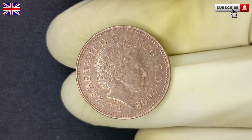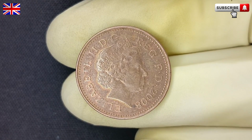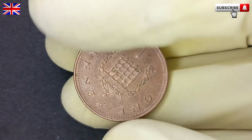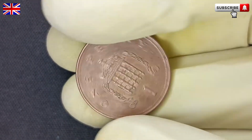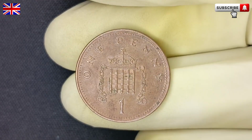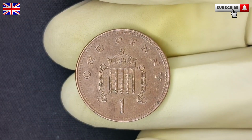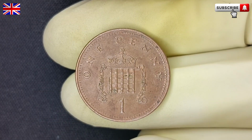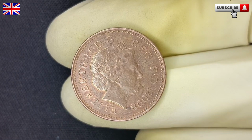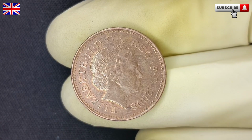But how does such a small, seemingly inconsequential difference create such a massive disparity in worth? That's where the human factor enters the equation. Stories spread. Forums lit up with discussions. Collectors began sifting through jars, rolls, and old wallets, hoping to find a 2008 penny with the classic reverse. Few did. When one finally surfaced on auction, bids flew beyond logic. The starting price may have been just pennies, but the final hammer drop told a different tale.